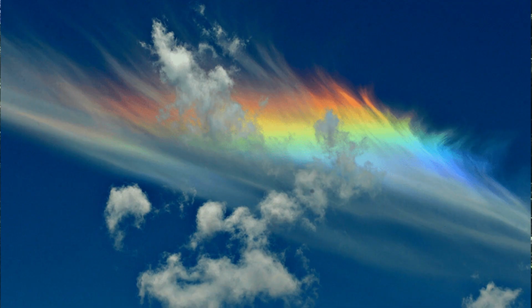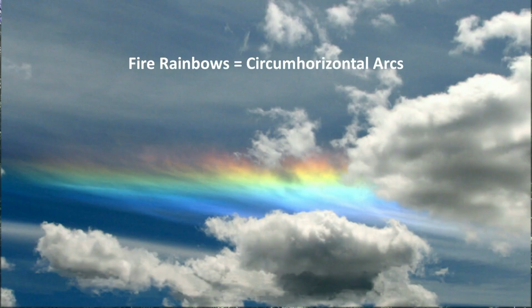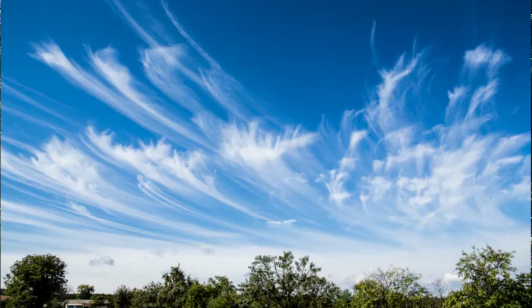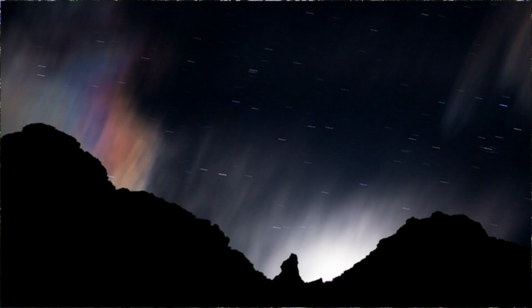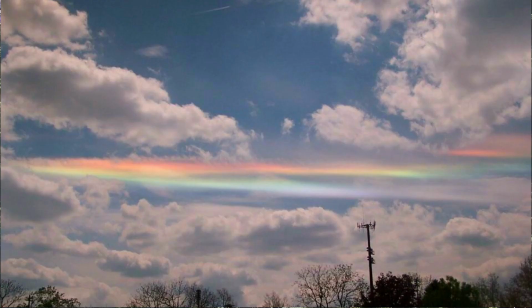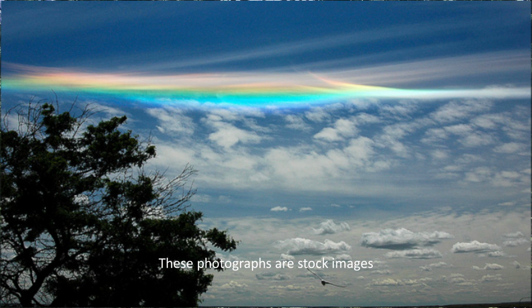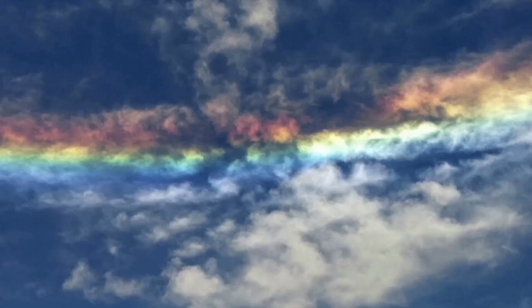Fire rainbows are circumhorizontal arcs, and they appear when high-level cirrus clouds are at a specific angle. And it's only when the light source, either the sun or the moon, is 58 degrees above the horizon. The ice crystals, which are formed at that height, disassemble the light into colours, and they have to have a specific shape. The ice crystals have to be hexagonal, and the faces of them must run parallel to the ground. The light enters through a vertical side face and then leaves from the bottom face. Hence we get this amazing refraction. They're very, very rare. But lucky old United States, you get them.